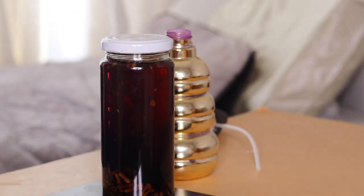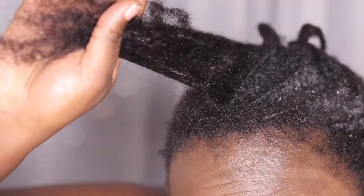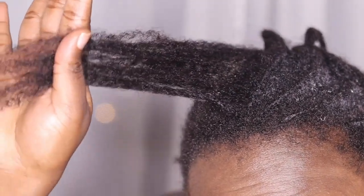This is my hair right now. Currently this is the before, and when we end the challenge I'll show you the after, so take notes. Let's see, my hair is actually shorter.